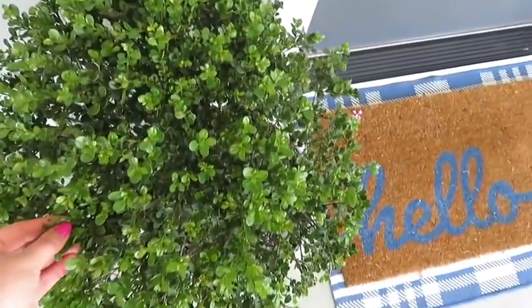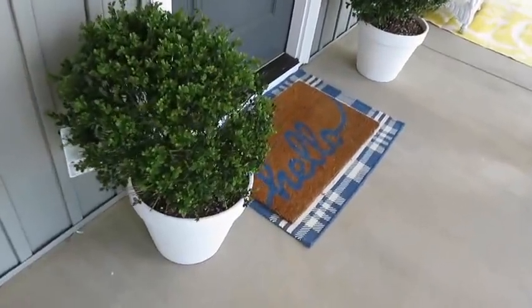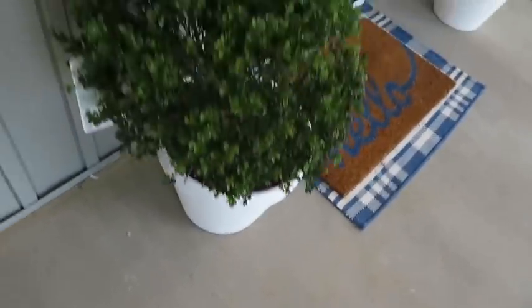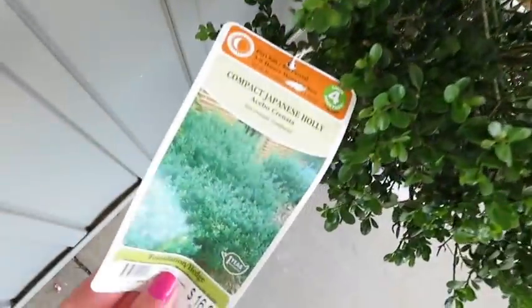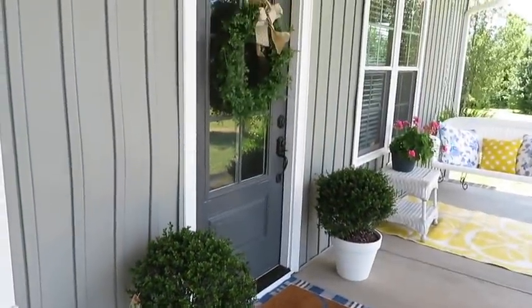And then I just have these two shrubs. I think they're compact Japanese holly, but they're the bigger versions of those, and I just potted those in clay pots that I painted white. Here's the tag. I need to cut that off. It is, yeah, compact Japanese holly. So that's what the door looks like.